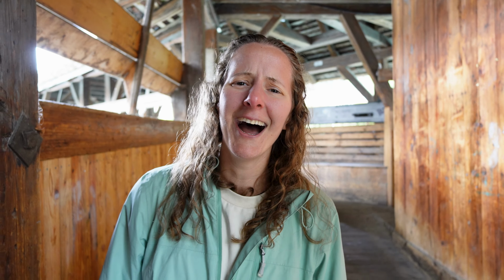Dude, look at that shot. I know. Look at that, we're in Lauterbrunnen. Lauterbrunnen.